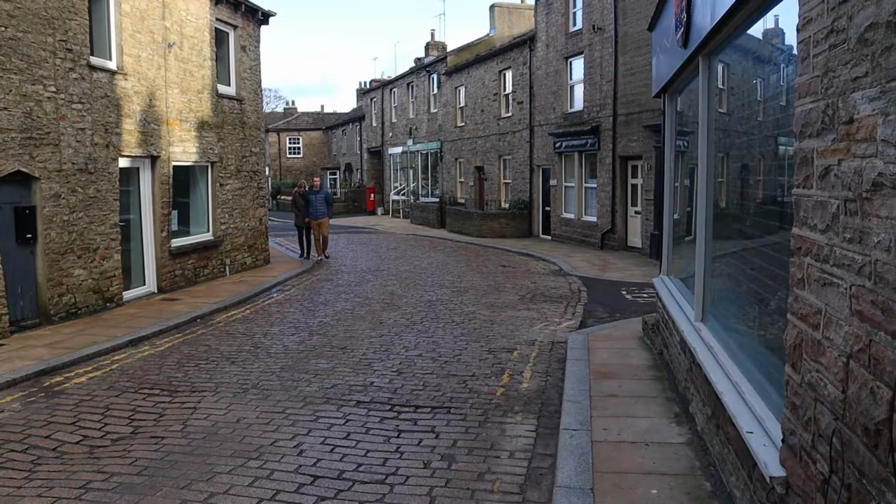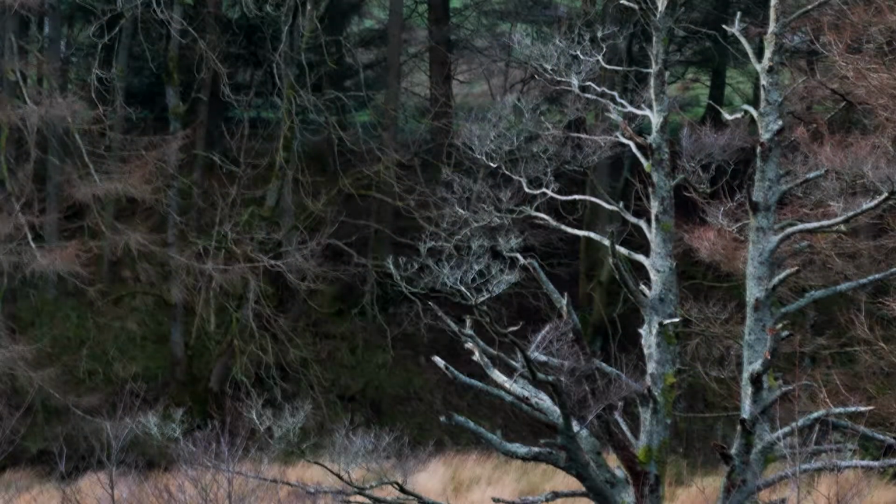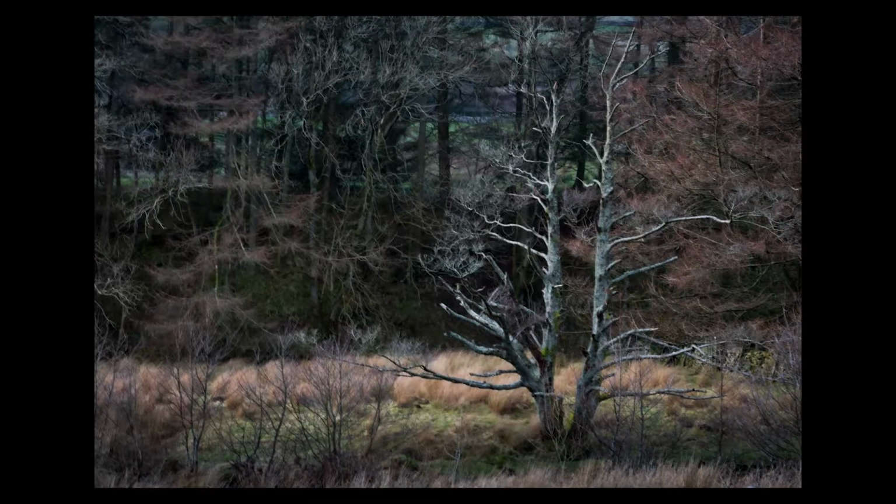So the plan was to go directly to Northumberland, but as we were driving on that route, we came across these amazing trees in the clearing in the Dales. I just had to stop and get a shot. As you can see, I've called it the Devil's Fork just for the appearance of it. The surrounding foliage as well was really interesting, so I got a shot of that as well.